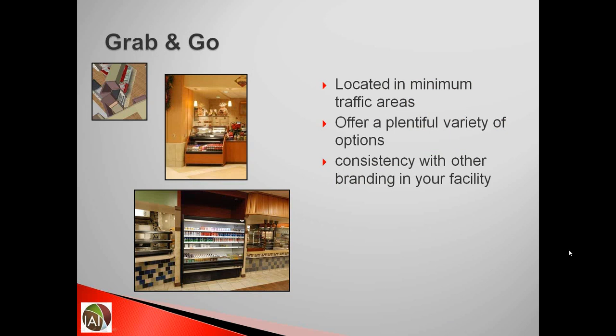An important factor in any healthcare food service facility is your grab-and-go areas. We all know that our staff do not get much time for lunch or dinner. Typically for them, they're going to come in, grab what they can get, and either take it out to the dining room in a to-go container or even take it back to their office or their workspace throughout the hospital.